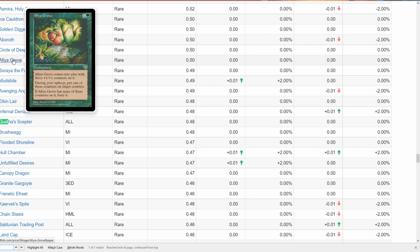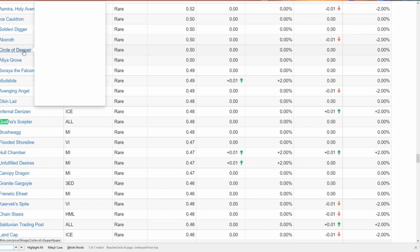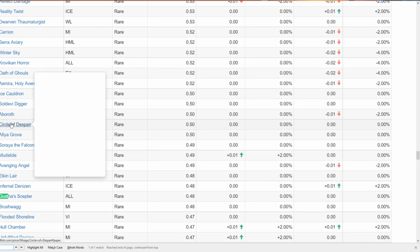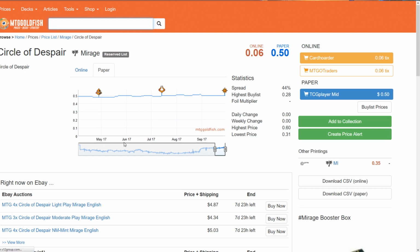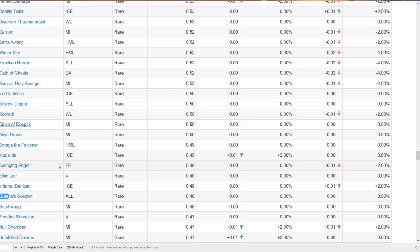The next one I like is the Circle of Despair. This one I like a lot. It's another education card, as hopefully it will load up here. We'll click on it here. Uh-oh, hopefully I didn't lose my internet. So loading the card. What this does, I believe, we'll wait till this loads. We'll come back to it.